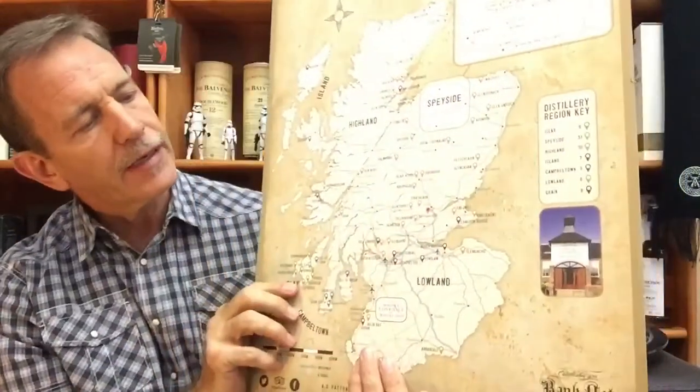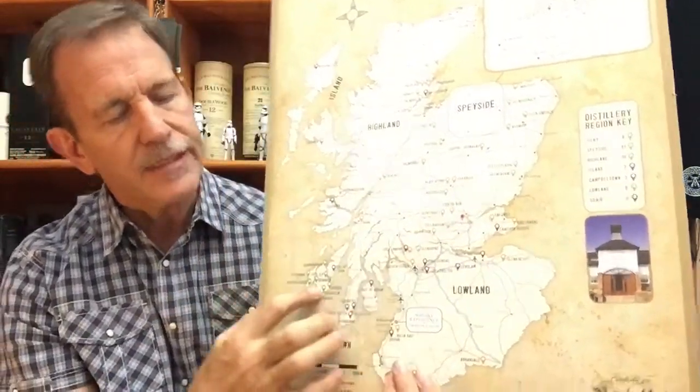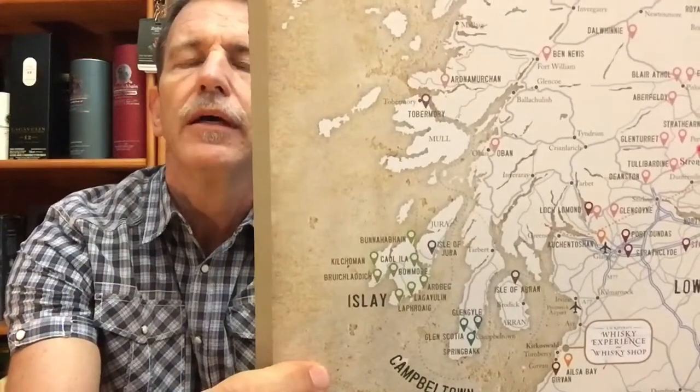Bowmore Distillery, of course, situated on the famous peated whisky heaven island called Islay, just off the southwest coast of Scotland. Scotland right here, the west coast here to the south, there we have the island of Islay with all the famous peated whisky distilleries. That is where the Bowmore Distillery is situated. Founded in 1779, and it is owned by Morrison Bowmore, part of the Suntory group.